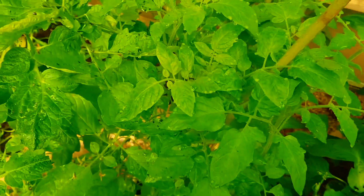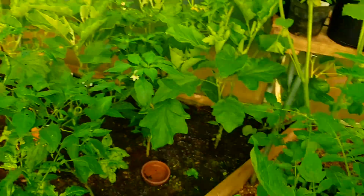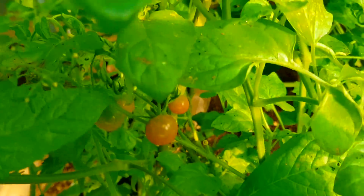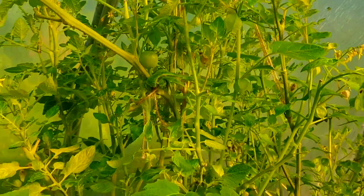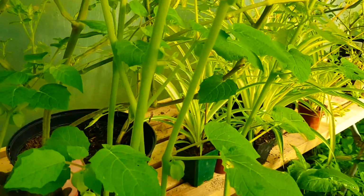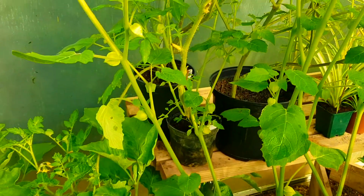All these tomato plants are still really healthy looking, and I noticed we've got a few. I think there is a, oh, where are they? Oh, here's some tomatoes. So they're still ripening. We've still got tomatoes on this plant. The physalis here are growing really well. I might have to water these a bit. I'll give them a seaweed feed, make sure they've got enough food inside these pots.